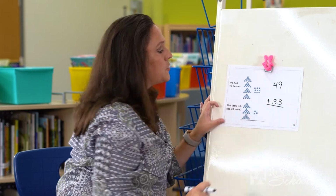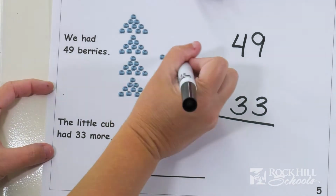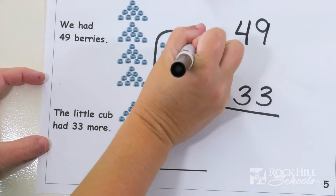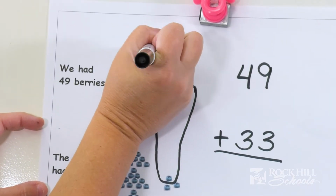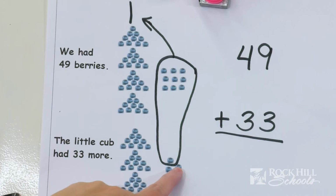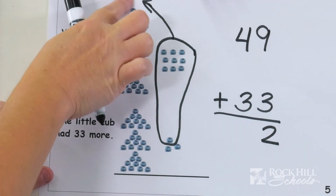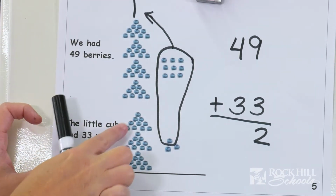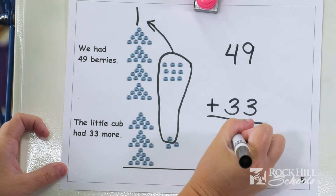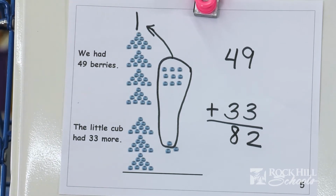Do we have enough to regroup again? We sure do. I see 9 and 1 more to make 10. So I'm going to draw my base 10 model, put it in the tens place, and draw that. Now, how many single berries do we have? 2 single berries and 1, 2, 3, 4, 5, 6, 7, 8 groups of 10. Wow, look how many blueberries they picked. 82 blueberries. That's pretty awesome.